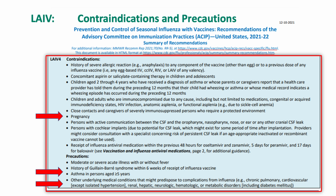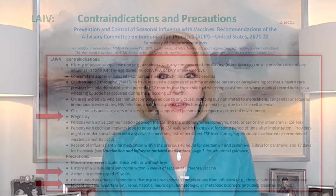It should not be given to pregnant women, or to those with underlying medical conditions, including heart, lung, liver, kidney, neurologic, hematologic, or metabolic disorders, including diabetes. It's only for healthy, non-pregnant people age 2 through age 49. It's contraindicated for those with immunocompromising conditions, cochlear implants, or any type of cranial CSF leak. Check CDC's comprehensive list of LAIV contraindications and precautions for more details.